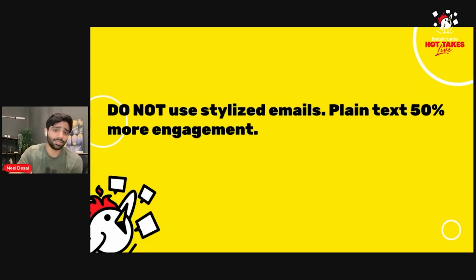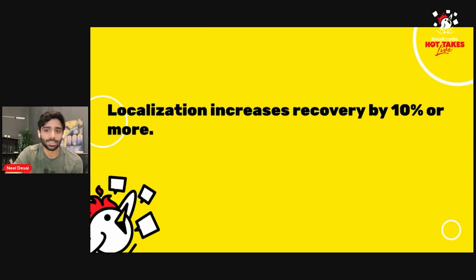And lastly, do not use stylized emails. For these, plain text performs way better from a spam and filtering perspective, but also you don't want to sound like a bill collector, right? And when you send a plain text email saying, hey, your payment failed, we'd love for you to update it here, we've seen that typically result in 7 to 10% better conversion.